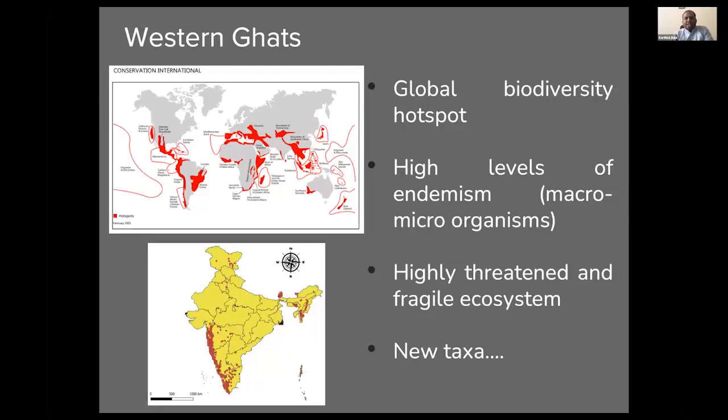So why Western Ghats? Again, it's one of the highly biodiversity rich places on Earth with literally new species coming every other day, not from microorganisms, but from big trees to plants to monkeys to birds. For example, in frogs, almost every fortnight we have a new species, even at the level of a new family coming from the Western Ghats. So that's the reason why we study the Western Ghats. And then it's also the water tank for more than a few million people. So it's a highly threatened ecosystem. So that's why we study this.